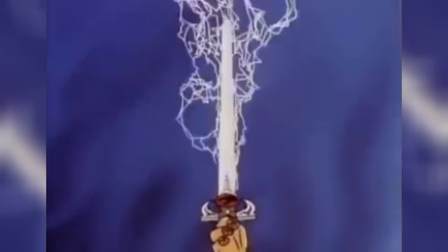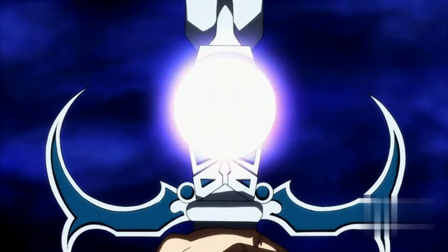Given its history, the Sword of Omens rightfully deserves a spot in any ThunderCats media, and we hope it appears in all its glory with a gleaming blue Excalibur body and the red Thundera eye in its hilt. Thunder! Thunder! ThunderCats!